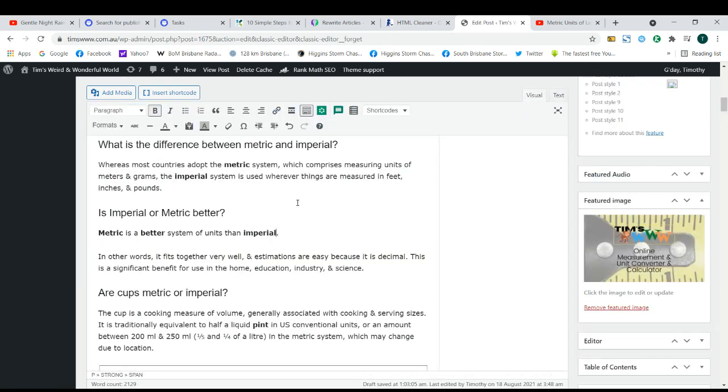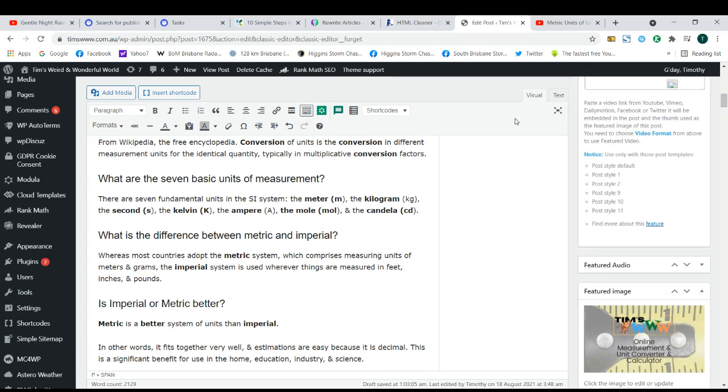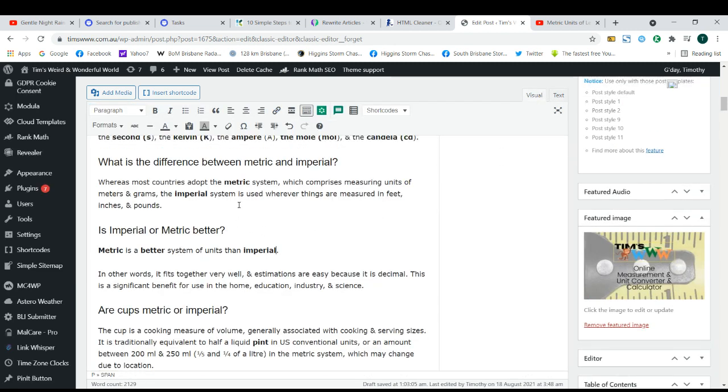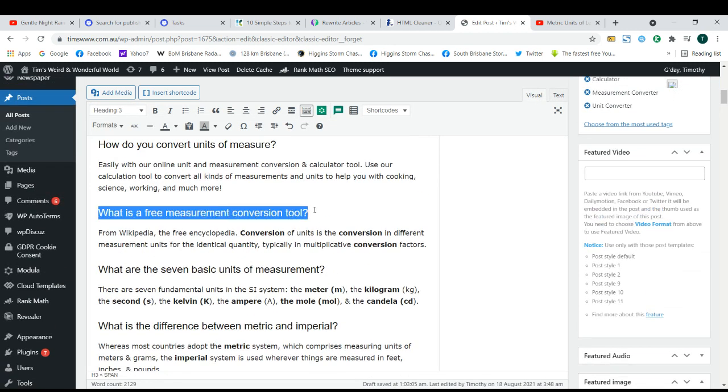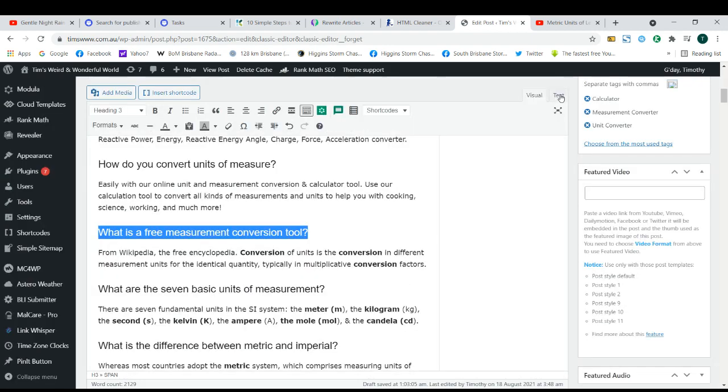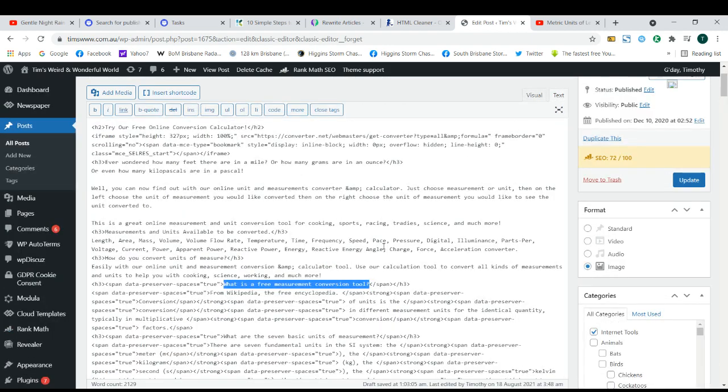As you're writing and putting headings in, the only time you need to go to this text really is if you're editing the HTML. When you're writing, it automatically inserts the HTML, so you don't really need to worry about this unless you're about to do what I'm about to do, which is insert a video, or you know a little bit about HTML and you want to change something in there.